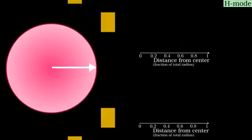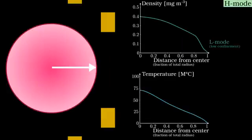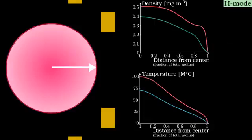Overall, no matter what the cross-section of the plasma looks like, the temperature and density peak in the middle and decrease as you go outwards. When the input power is high enough, the plasma transitions to a high confinement mode of operation, usually referred to simply as H mode. This means that the plasma density begins to rise much faster at the edge of the plasma and as a result reaches a much higher peak in the middle. This is very advantageous because a larger density means a larger fusion power output.